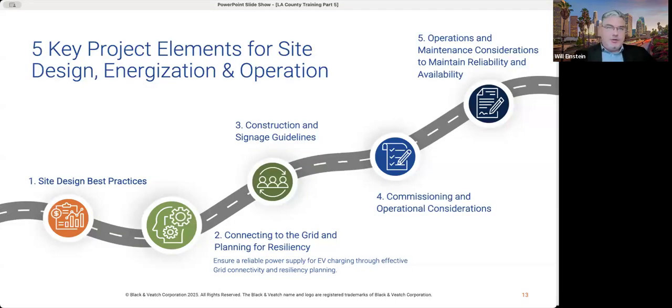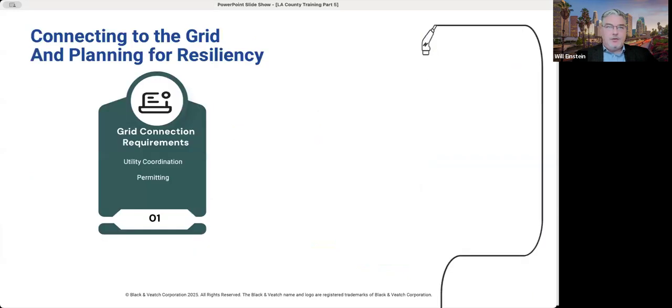Thanks, April. Ensuring a reliable and resilient power supply is paramount for EV chargers. In this section, we'll cover planning for your site's connection to the grid and the technologies you can use to create reliable and resilient operations. There are 3 key elements to consider as you plan for connecting to your local utility service and resilient operations during potential power supply interruptions.